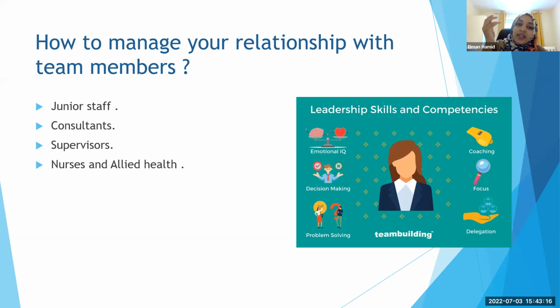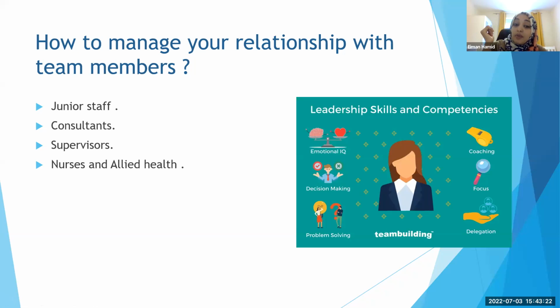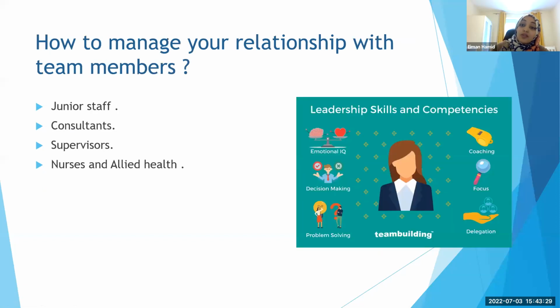So this is the expectation from you as a registrar, to be a decision maker at some point, and to be proactive and try to solve some of the problems. All right, and then don't forget to include them and let them know. Don't do anything without letting your consultant know.